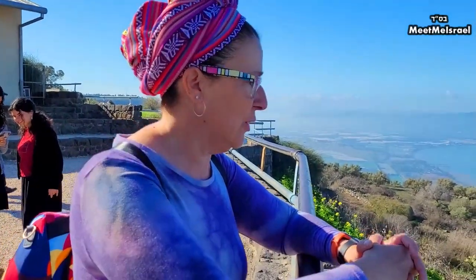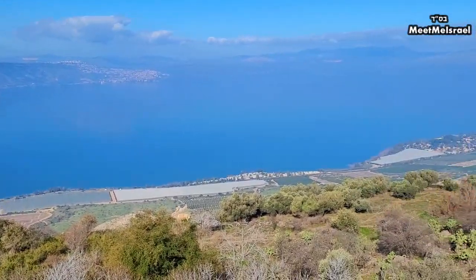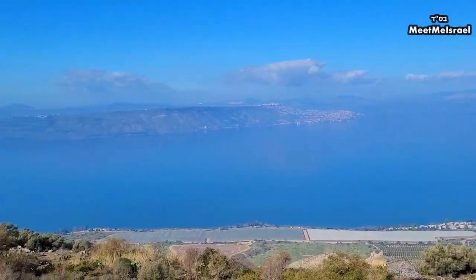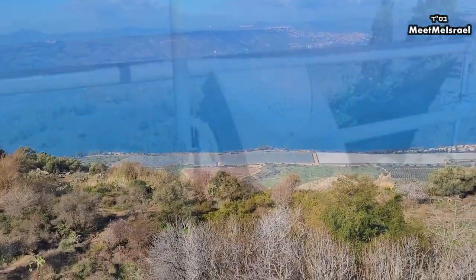So where we are standing right now, until 1967 and the Six-Day War, this was Syria. And Syrian soldiers would stand on these cliffs. Wow. And they could look down. I'm just going to pan down to see just how close those fields are. Wow, that's super close. And what an advantage they had in terms of military strategy. Yeah. Wow. And how complex it was.